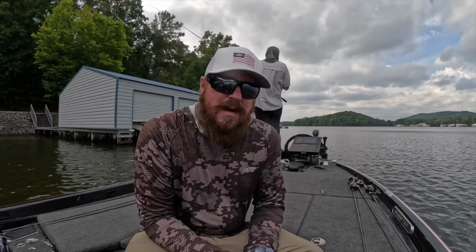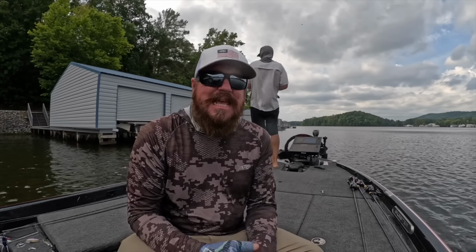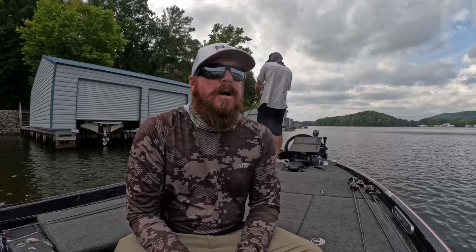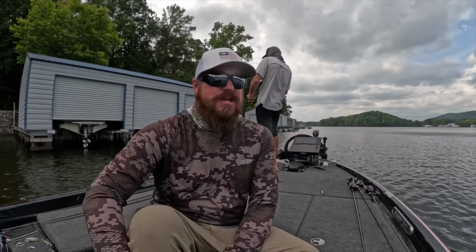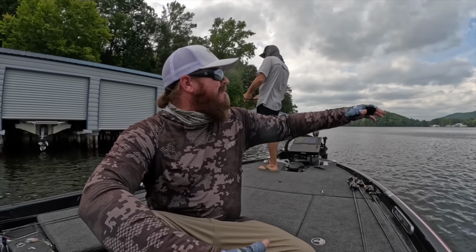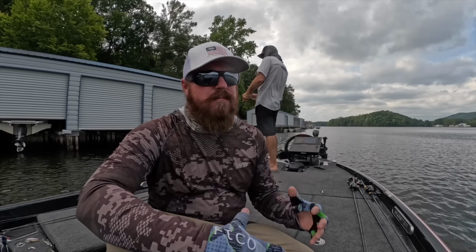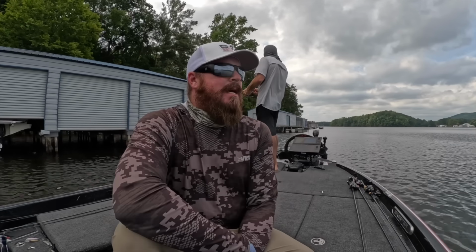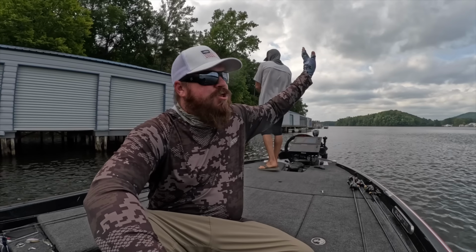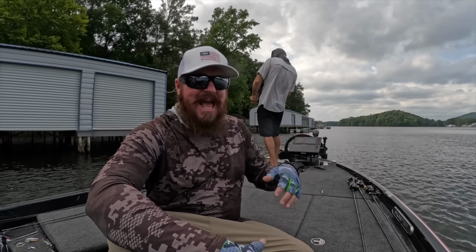We've been on the water a couple of hours now. We've each landed one frog fish, and we've both had a bunch of missed opportunities, or at least short strikes. I don't know if I'd call them missed opportunities, because the fish are just in a weird mood. They're blowing up, they're missing, they're coming up and swirling. Probably a combination of the cloud cover and the heavy wind.